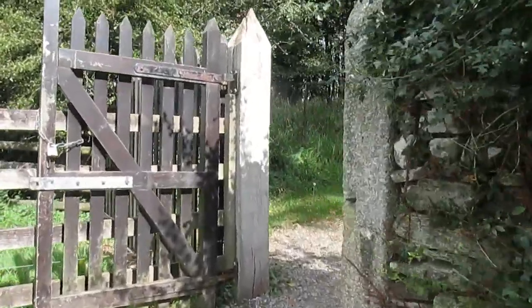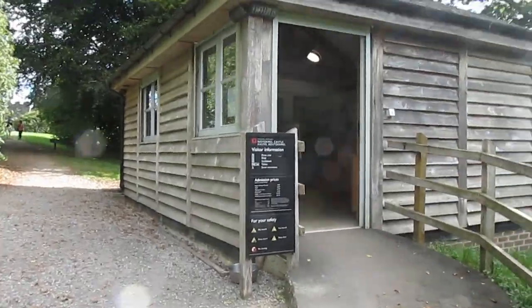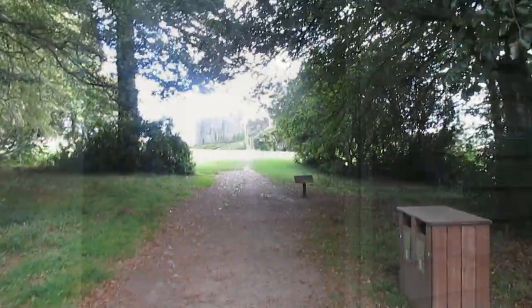Here we go. Coming into the castle grounds. Here's the entrance here, and the look up to the castle there. Let's get it. There we go. The gentleman passed the test.